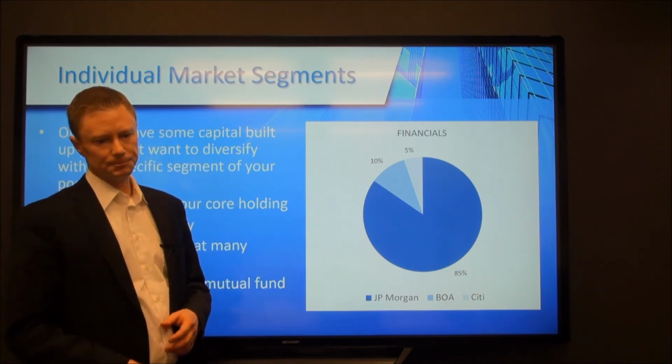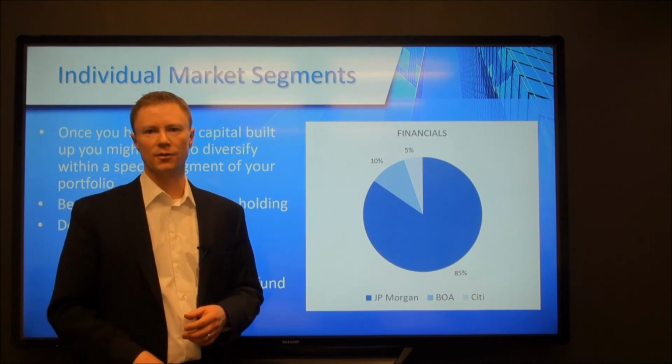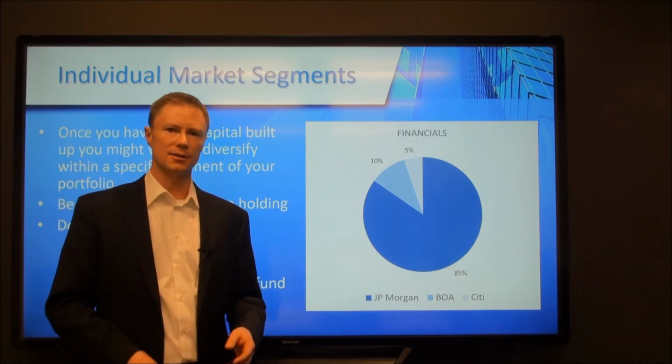And the key too is just to not over diversify, and the reason why is you can't follow that many companies as the average investor.